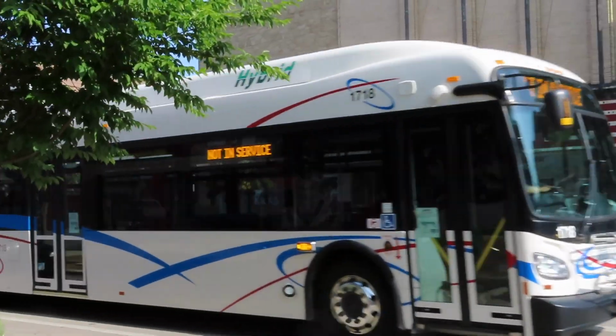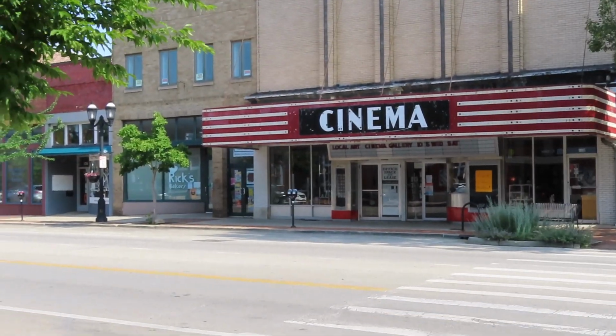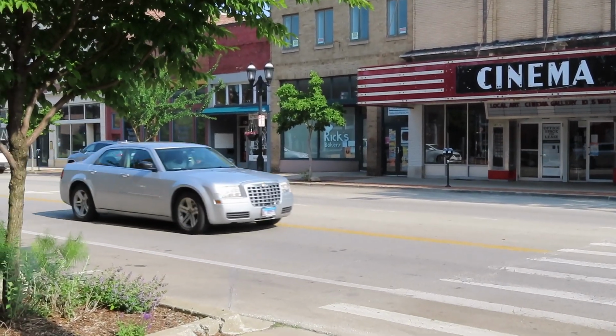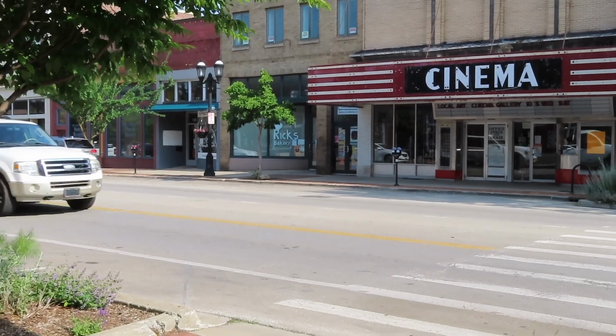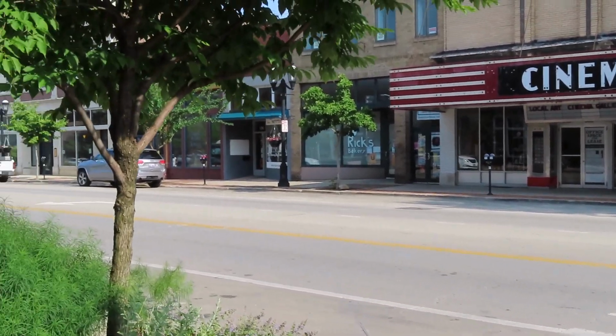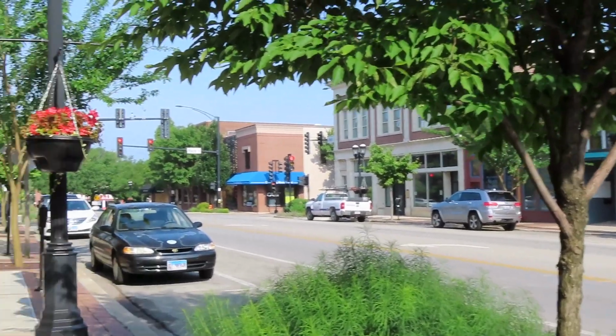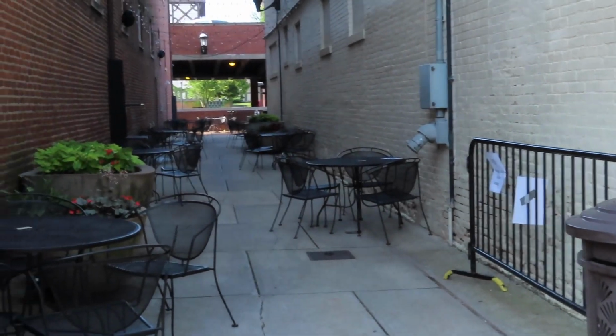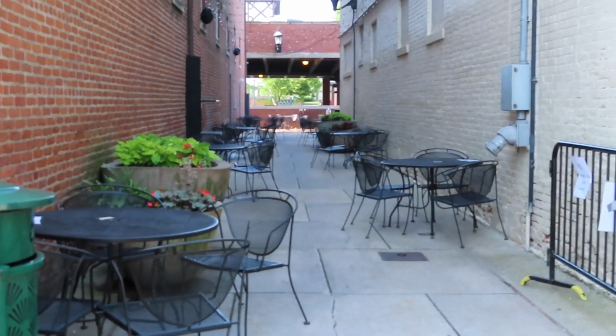There's a city bus. We have excellent city buses here in Champaign, Urbana. Oh my gosh, I went to the city barn and saw how they park all of them. They must have about 150 buses. Award-winning, handicap accessible. And they give you a clear shot of Crane Alley. Good place to eat here.